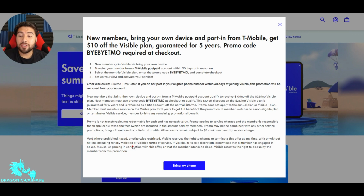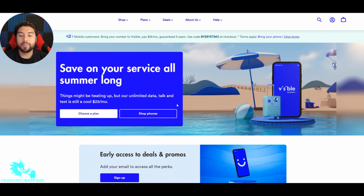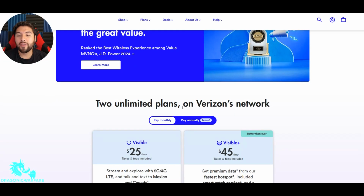So it includes any violation of Visible's terms and conditions. If Visible in its sole discretion determines that a member has engaged in abuse, misuse, or gaming in connection with this offer, or that the member intends to do so, Visible reserves the right to disqualify the member. Wow. So like I said, guys, it's a BYOD promo, so you cannot buy a phone.